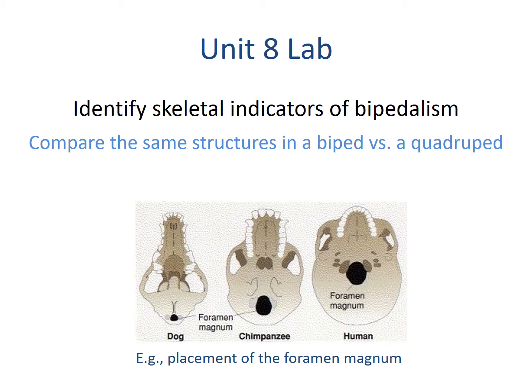What you will notice on the human, which is the skull all the way to the right, is that the foramen magnum is more towards the front of the face. Or you could think of it as, if the skull was sitting on top of the spinal cord, it's right smack in the middle of the skull, where you would stick the spinal cord through. That's very different on the dog and the chimpanzee skeleton, where that foramen magnum is towards the back of the head.